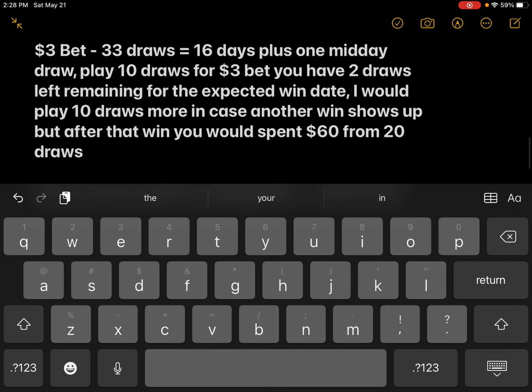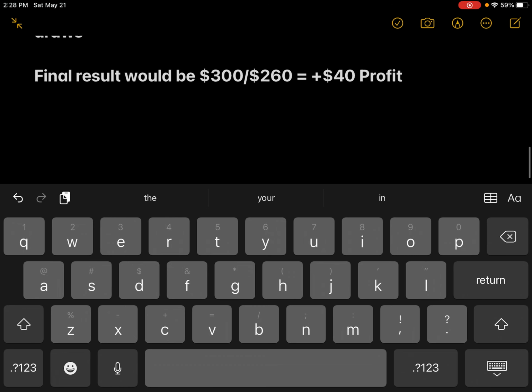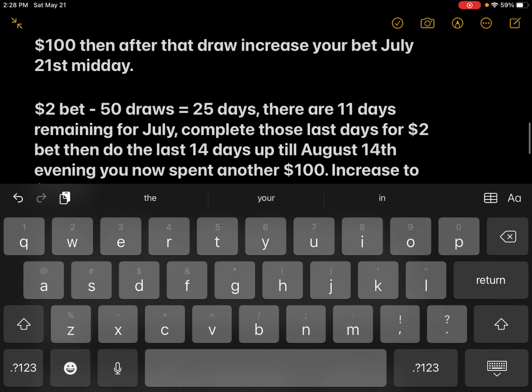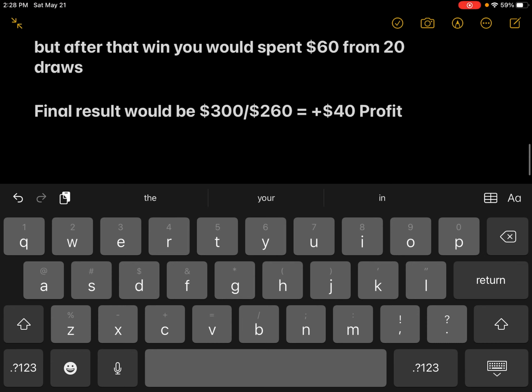Okay, so that $30 was already spent. Now do another 10 draws, and you win on the second draw, which is on August 21st. So now that you've spent $260, you already won the $300, and your profit is now $40.